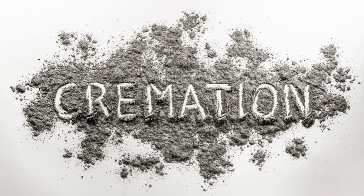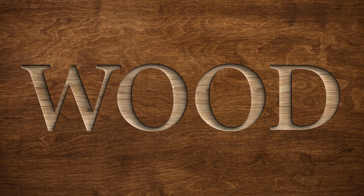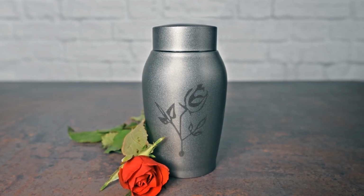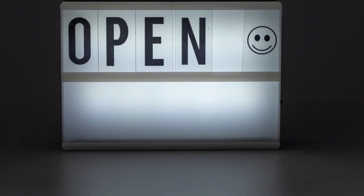Traveling with cremated remains? You can carry them on, and it's recommended. Use a container that can be X-rayed. Wood, plastic, or non-lead ceramic are best. Metal or lead-lined urns may not pass security. TSA won't open urns, so choose a scannable container.